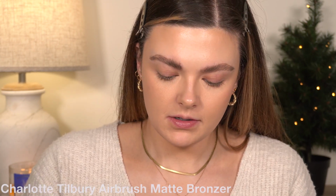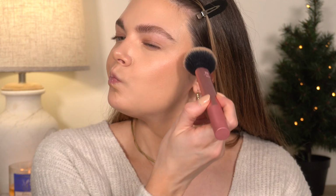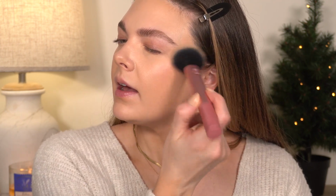All right, I think I'm gonna take a little bit of my Charlotte Tilbury Airbrush bronzer and just add a little bit of that on over where we put the Makeup by Mario bronzer. Let's see, I don't even know if I can fit that in my makeup bag. I'm gonna try to. I've been really liking that bronzer a lot more.